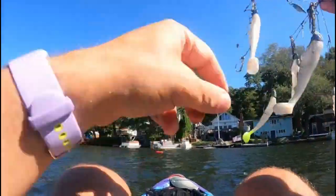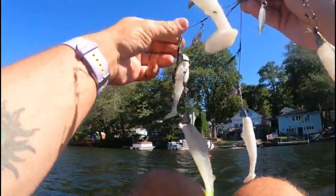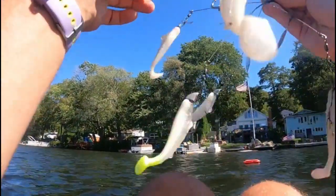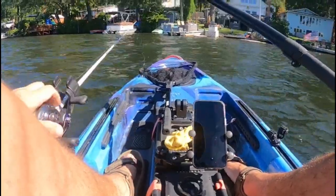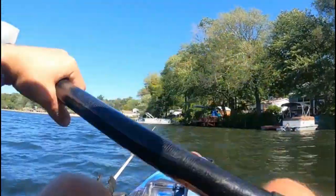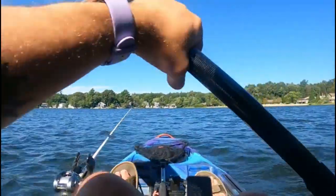Alright, cleaning grass off of a crankbait or a lure is not fun. Cleaning grass off of an umbrella rig is definitely something I prefer not having to do. I feel like I just spent 10 minutes trying to clear off the grass, and knowing there's not even a bunch of grass here makes it that much worse. I almost didn't tie this on, actually. I forgot that I brought it with me. It was behind me. And I don't normally dig behind me. I don't have to.